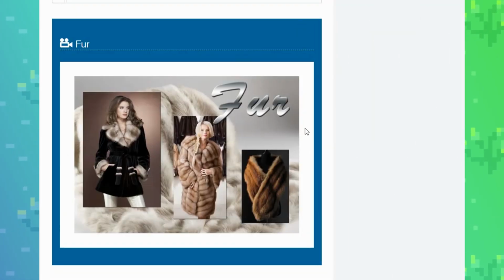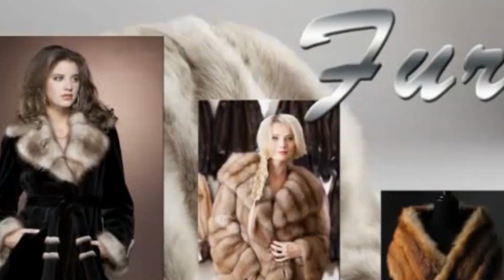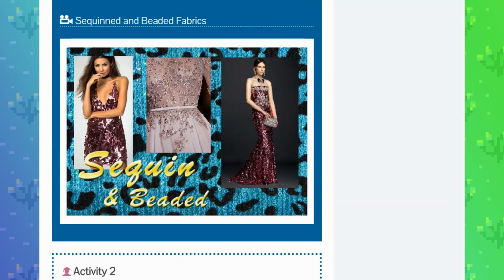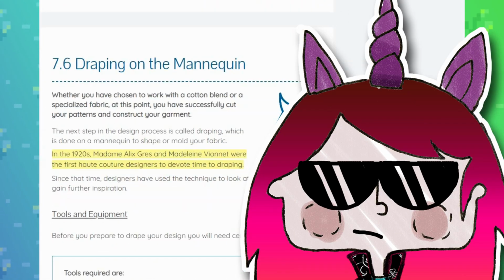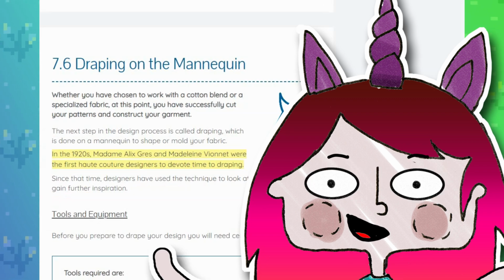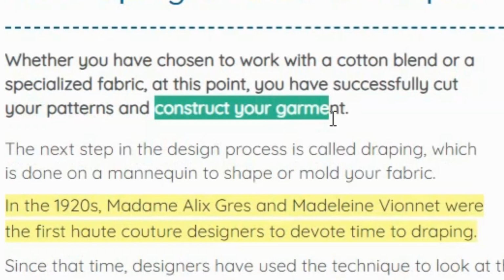Ay, so beautiful. Very sophisticated. Like this furs over here. So sophisticated. Sequin and beaded. Beautiful. Beautiful. Having survived the terrible mistreatment of my eyes came the part that I was most excited for, draping on the mannequin. Constructed. Proofreading, please.